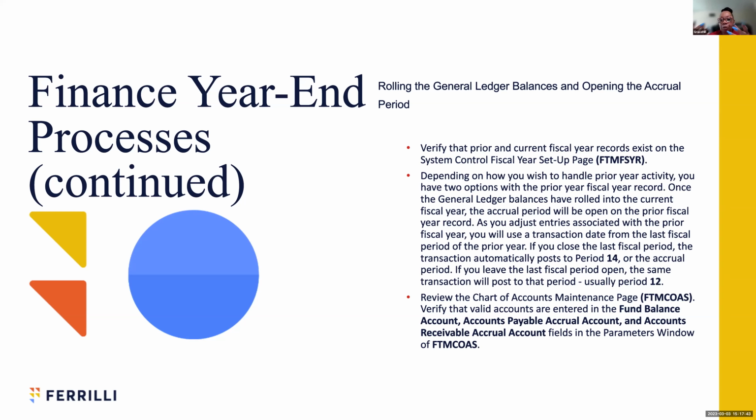Depending on how you want to handle that, whether you're going to keep period 12 open, which a lot of clients do, or whether you're going to close period 12 and force the accrual period open, all of that information is up to you. Those accrual accounts are loaded onto the parameters of your page, FTMCOAS, so it'll know exactly how to work and use those.